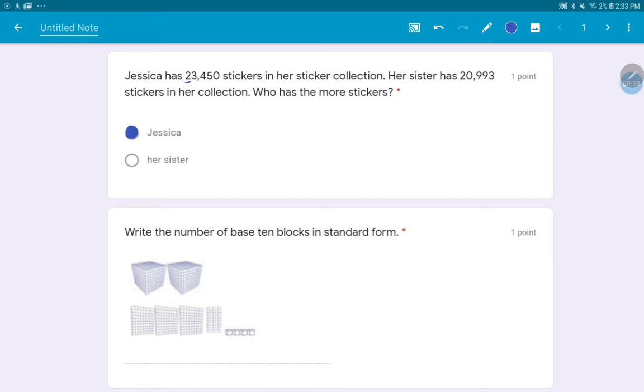Yeah, they both have two 10,000s. But if we go on to the thousands place, Jessica has 3,000 and her sister has 0,000. So we know Jessica has more.